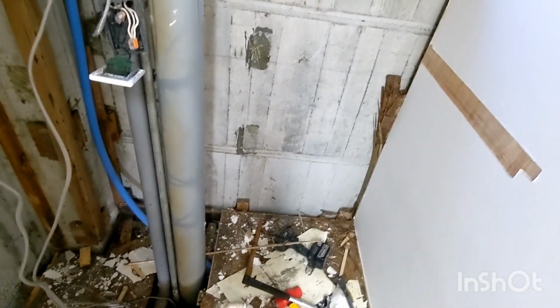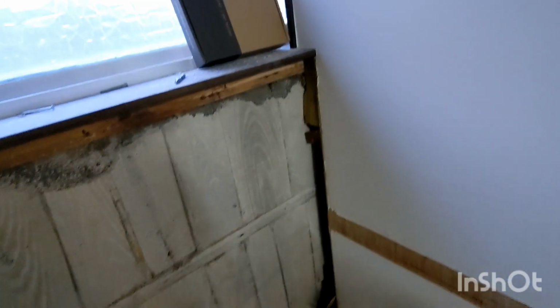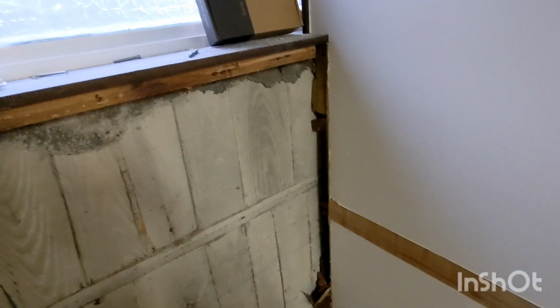Well, I got all that ripped out, and then I was working in this corner, and look at all the rotten wood. Oh, rotten. It's actually got termites in it. So I got to pull this, at least part of this wall off. Hopefully it ends there at the corner.